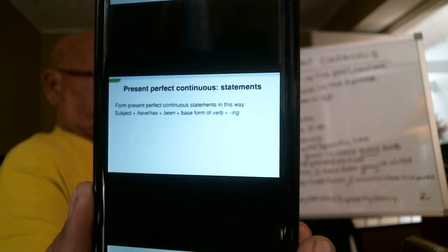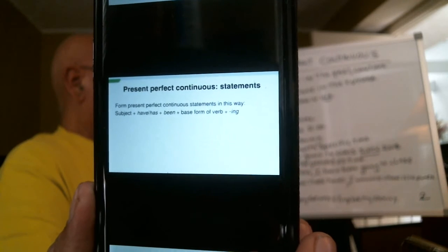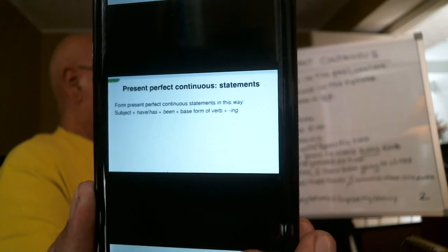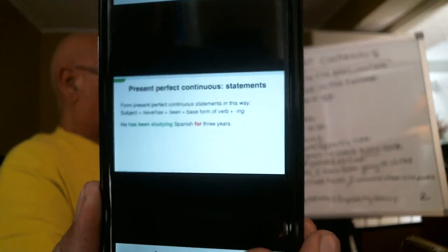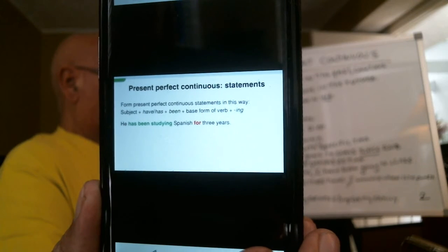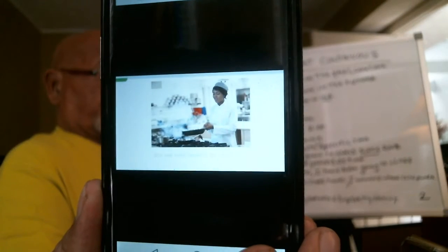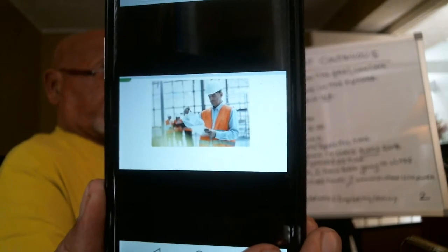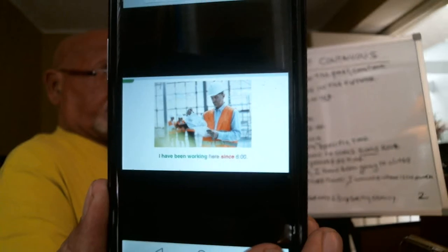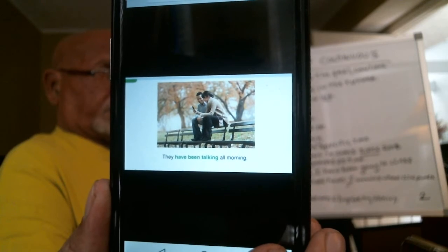Present perfect continuous statements. Form present perfect continuous statements in this way. Subject plus have or has plus been plus the base form of the verb plus ing. He has been studying Spanish for 3 years. You have been working since you were 18. She has been cooking for 3 hours. I have been working here since 6 o'clock. They have been talking all morning.